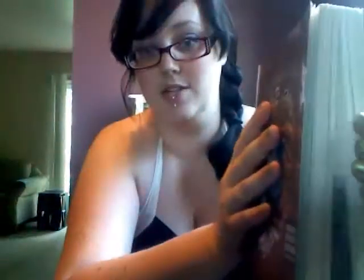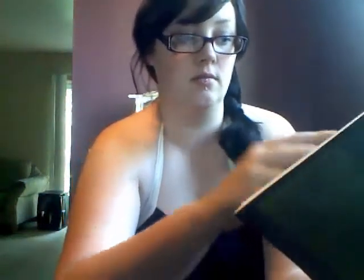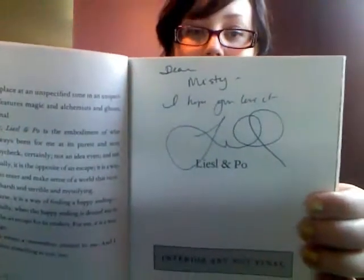The book itself is very pretty. It's all shiny and just gorgeous. It has deckled edges, which I love, and really cool illustrations and just like charcoal drawings throughout. And it's signed. Yay! So really looking forward to that one.